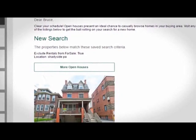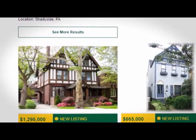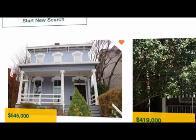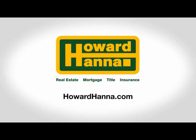No need to search and search. Home Finder will show you all the homes that match your wish list and email you when new ones come on the market. Find a listing you like, tag it as a favorite, and we'll store it in your account. When you're done looking, you can easily review the properties you liked the best. Plus, Home Finder keeps track of homes you've already viewed, so you won't waste time looking at the same listing twice. When you're ready to search for a home without all the hassle, check out Home Finder at howardhanna.com.